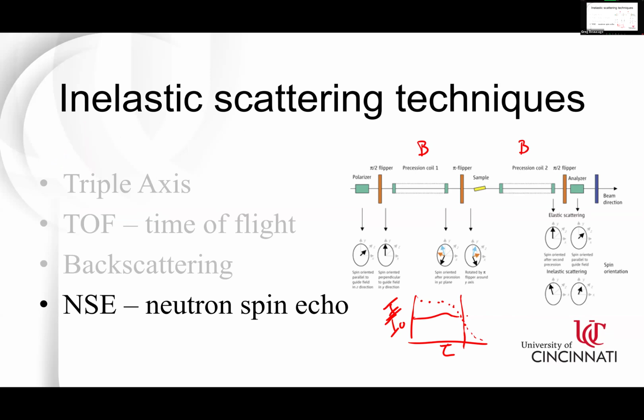The nomenclature came from NMR, I think, originally. It's almost like polarized light scattering too, kind of looking at it. It's a pump-probe technique, right?